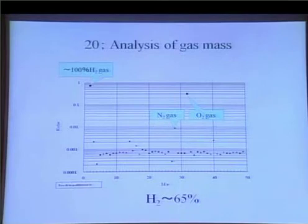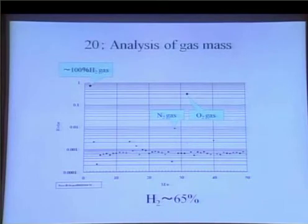This shows the mass spectrum of the generated gas. 66% is hydrogen and the other 35% is oxygen. Completely the water was decomposed.